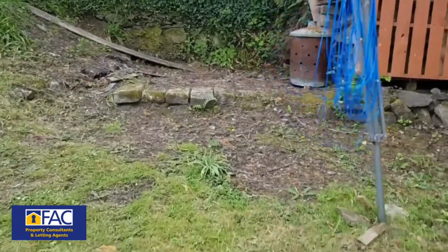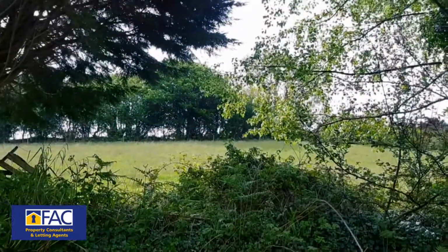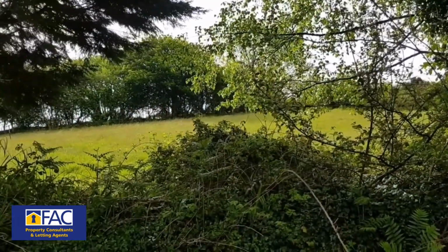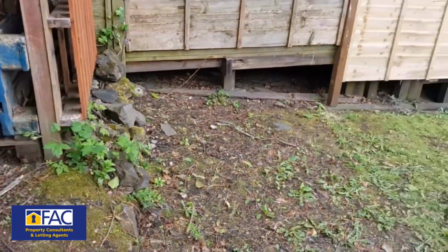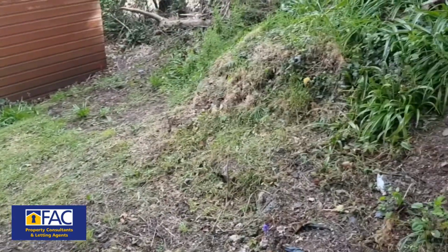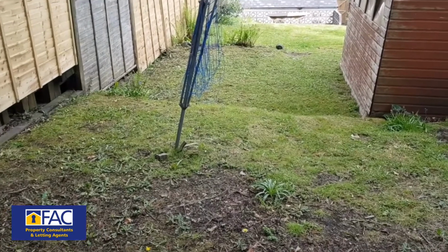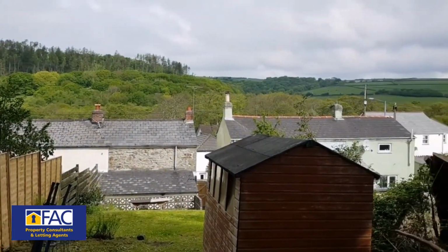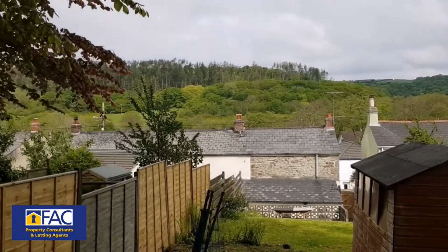One of the many beauties of this is that it backs onto fields. It's a real sense of privacy there. And I think the spot we're up here will make a great spot for those summer barbecues. As I mentioned, south facing rear garden, so plenty of sunlight. And not the worst outlook in the world either. Lovely rural views there.